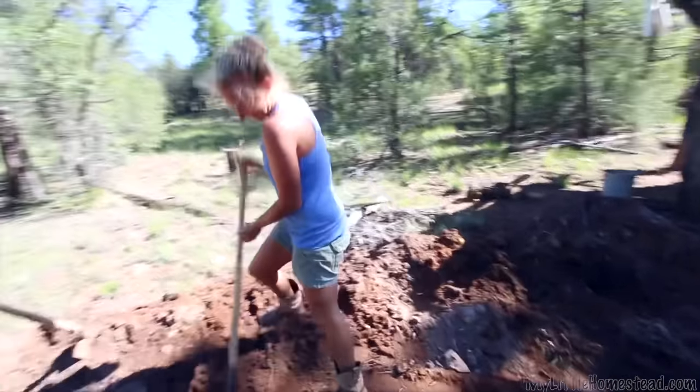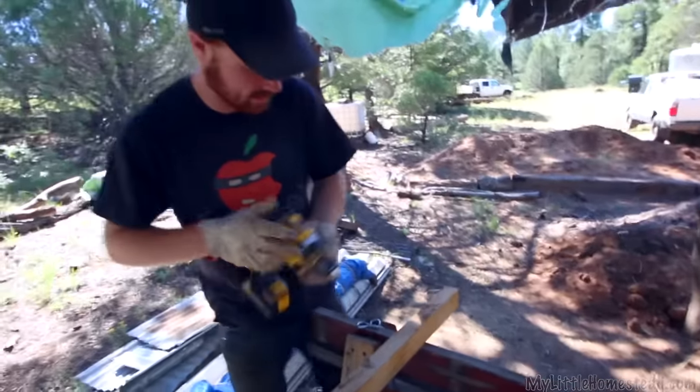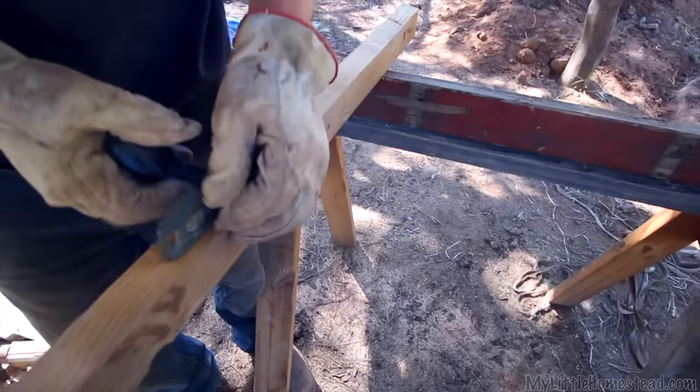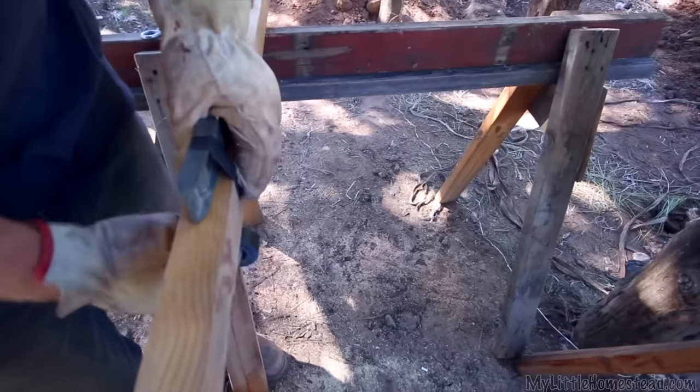I'm gonna build our leveling stick. Thinking pretty fancy here for us, actually. You gotta use duct tape for any pressure.